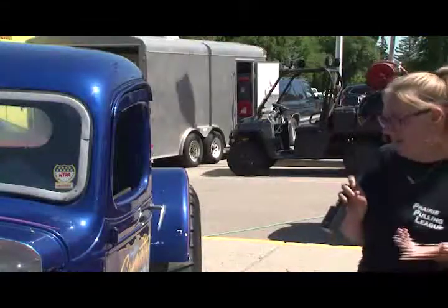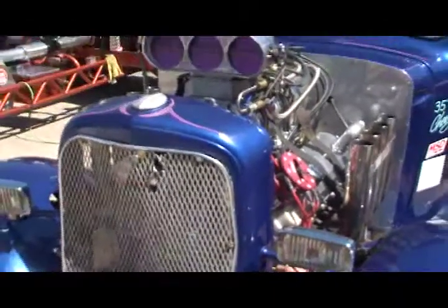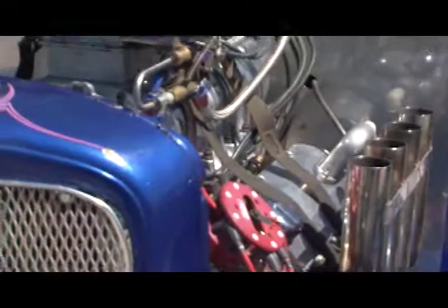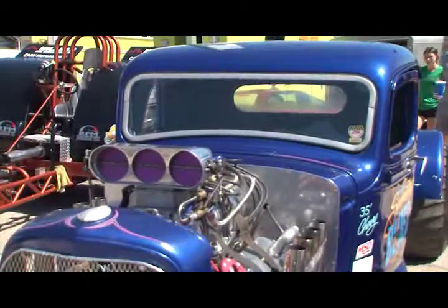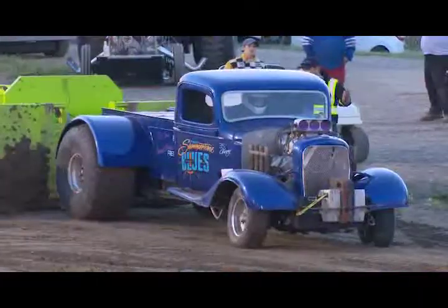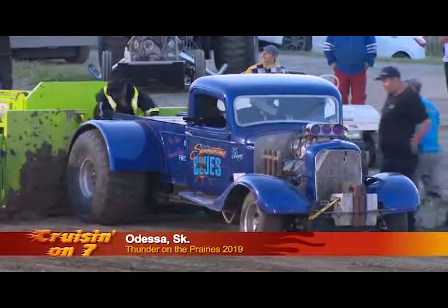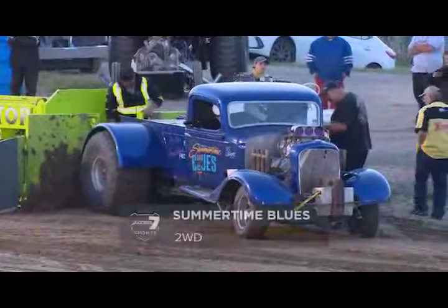This is my two-wheel drive pulling truck. It has a 540 Chevy with a Profab transmission. And my husband has been running for a couple of years with his tractor, and I was a little jealous, so I got this. And this is what I use to go down the track. We're part of the Prairie Pulling League, which is our league around here. So we pull within that with the other people.